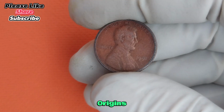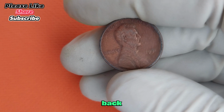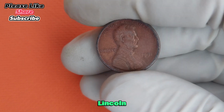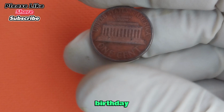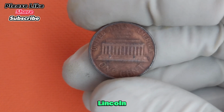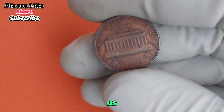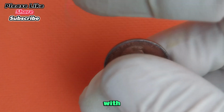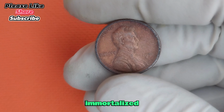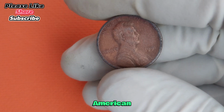Chapter 1. The humble origins of the Lincoln cent. Our story begins not in 1991, but way back in 1909, when the Lincoln cent was first introduced to commemorate the 100th birthday of President Abraham Lincoln. Designed by Victor David Brenner, the penny was the first U.S. coin to feature a real person, and what a person to start with. Honest Abe, immortalized in copper, became a symbol of unity, freedom, and enduring American values.